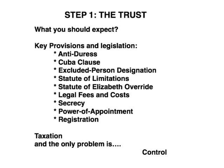Now, let's start talking about the trust. What should you expect in the trust document you're going to get? Well, on the site, we've already given you several decent asset protection trusts that you can download and look at. You should expect a little bit more refined version. The key provisions, and there are videos on every single one of these. But you should expect to receive the trust, the certificate of solvency, and all the rest.